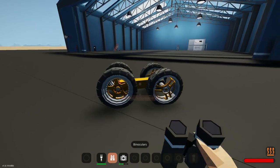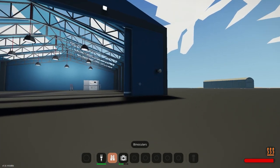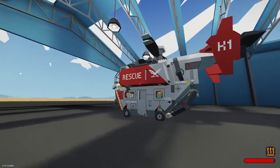Old argument, old conversation. But mods are cool. So check them out. And let's get to number one. All right, coming in at number one today is by Krimwand, and this is the K1 Rescue Helicopter.